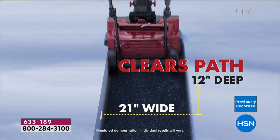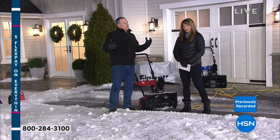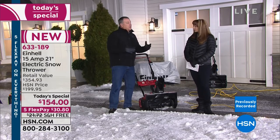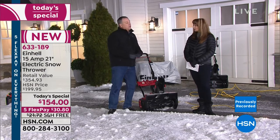But I love that light. That light's a great feature, right? The light's a great feature because if you get a deeper snow, sometimes you have to keep up with it. So if you get a storm where they might get 2 feet of snow, we don't suggest you wait till the end. Because the light's on there, you can go out and start working on the snow right away.